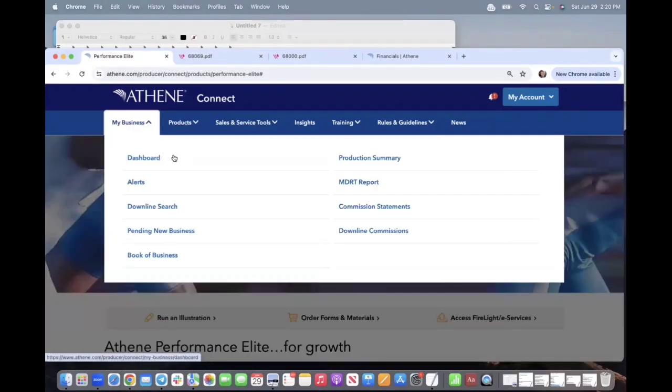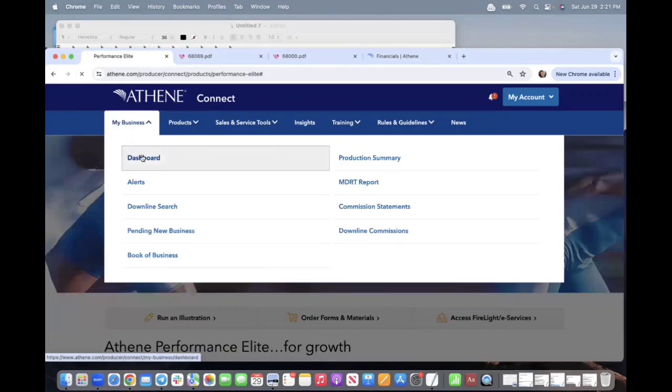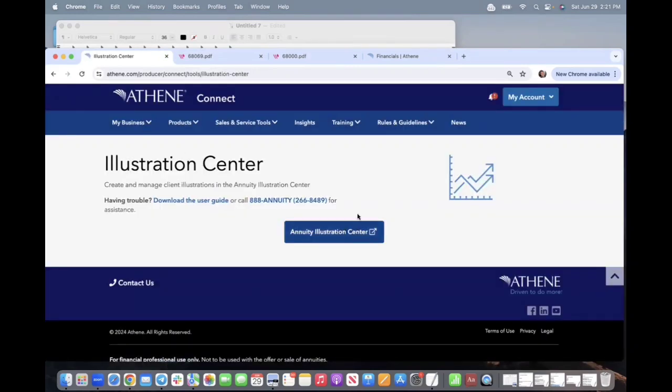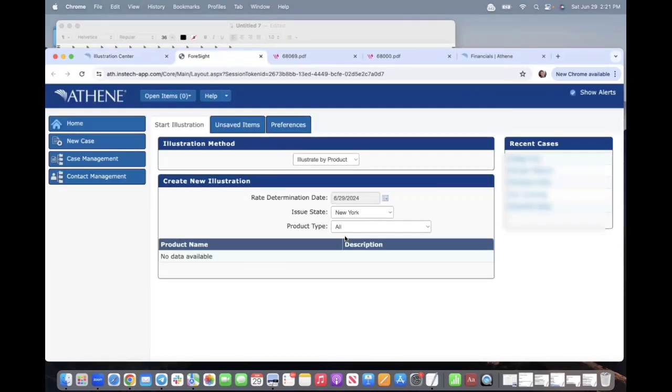So let's go into product tutorials now. So I'm going to go back to my business and I'm going to go to the illustration software, which is right here, guys. So whenever you're running an illustration, you're just going to press run an illustration. It's going to bring you to this website, and then you're going to go to Annuity Illustration Center. And this is where you basically run the play. Okay.